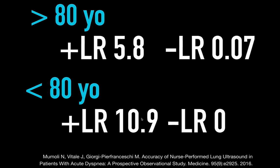Okay, I think that's a good point, but I think it's also important to point out that those likelihood ratios, although not great, are still better than the numbers you showed before for chest x-ray and physical exam. So probably still helpful. It's just not as meaningful in the elderly patient. Exactly. So if you look at these numbers, the negative likelihood ratios are still really good. You can see that they're both less than 0.1. So still useful to rule out the disease.